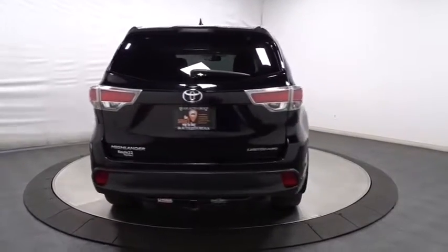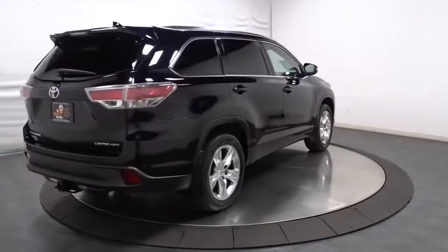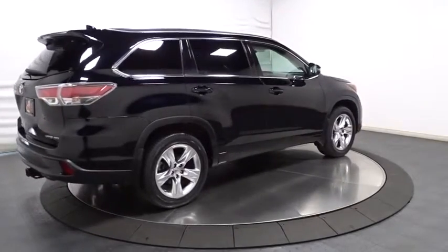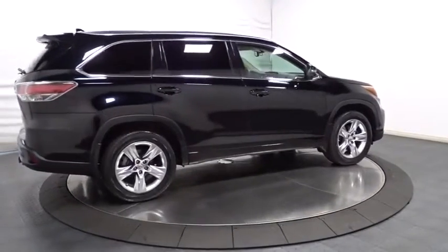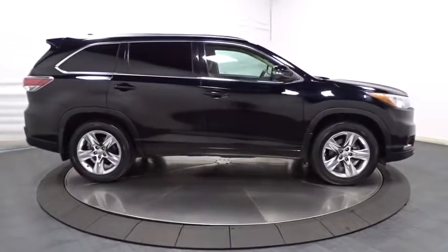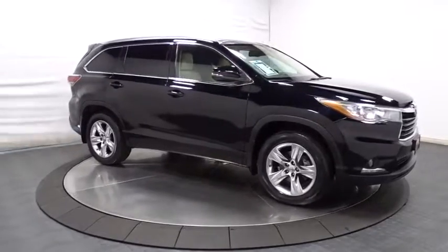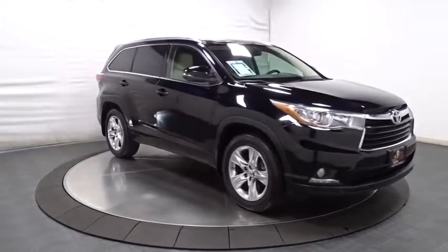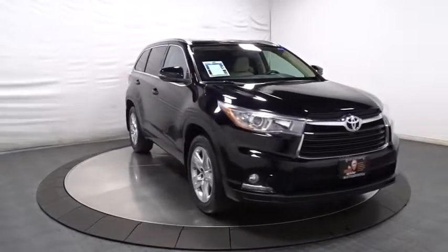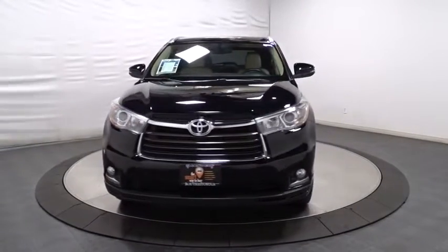This vehicle has less than 40,000 miles. Here are some of this vehicle's great options. Backup camera, leather-wrapped steering wheel, universal garage door opener, electronic stability control, fog lights, trip computer, outside temperature gauge, tachometer, brake assist, splash guards, tinted glass, body color door handles, engine immobilizer, power rear window sunshade, low tire pressure warning.